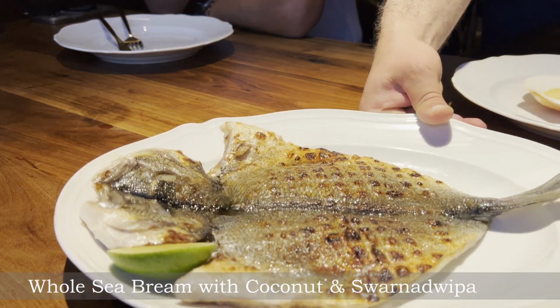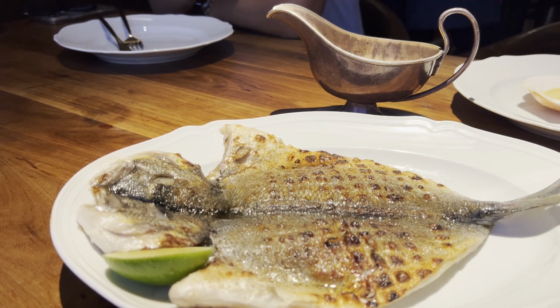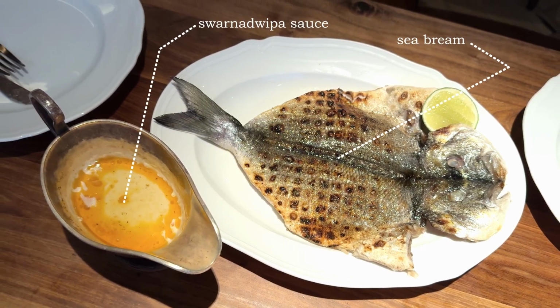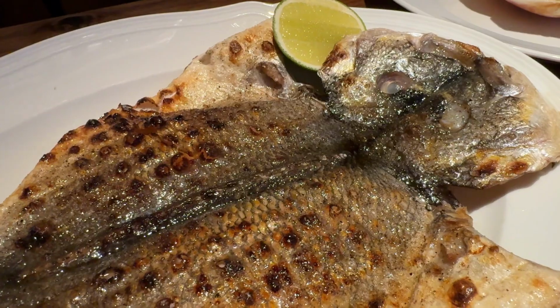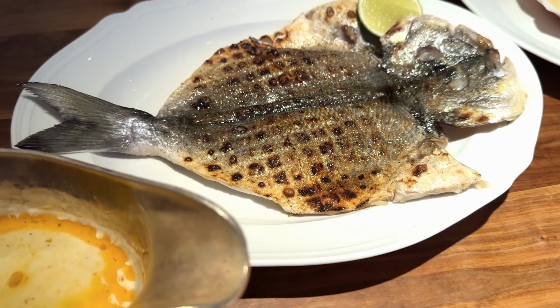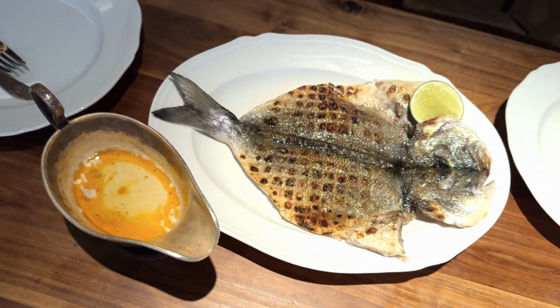This is Angler's sea bream dish. The skin was light and crispy, and I'm about to butcher the name of this, but the Swarna Dwipa sauce made of coconut, lemongrass, and ginger was reminiscent of tom kha in Thai cuisine. While the sauce was delicious, the bream didn't even need it, as its excellent preparation really brought out the umami and flavor of the fish meat.